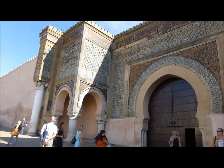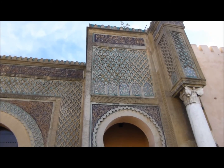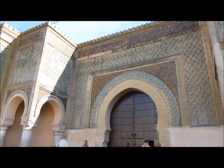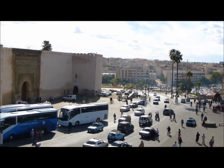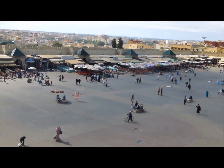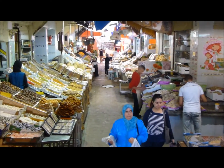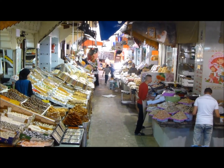It's the UNESCO protected site. It's one of the most beautiful gates in the world. 17th century. Off in the distance would be the Mela, and here's the square. We're in the market place at Meknes. Many sweets are being sold.